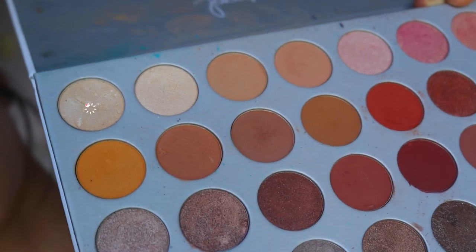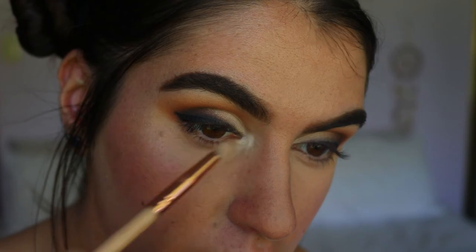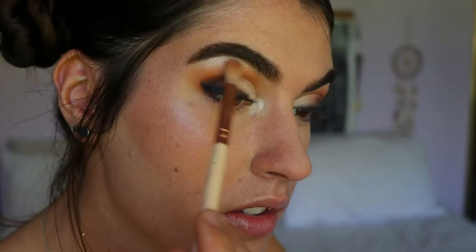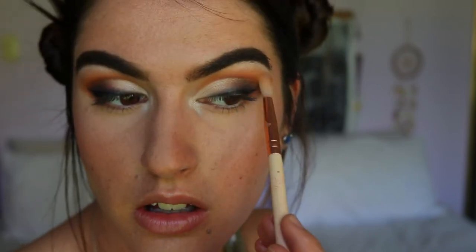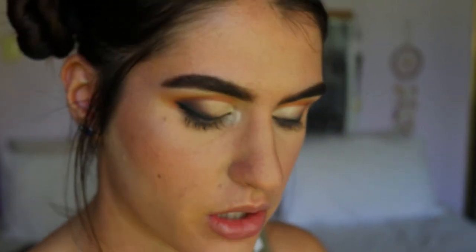So for my inner corner and brow bone highlight today, I think I'm going to take Enlight from the Jaclyn Hill Morphe palette, just on a pencil brush. And just taking that transition brush from the beginning, I'll buff out any harsh lines or edges. So I'm actually going to finish off the eyes before I do my lashes and mascara and everything. I want to just finish the eyeshadow off first.